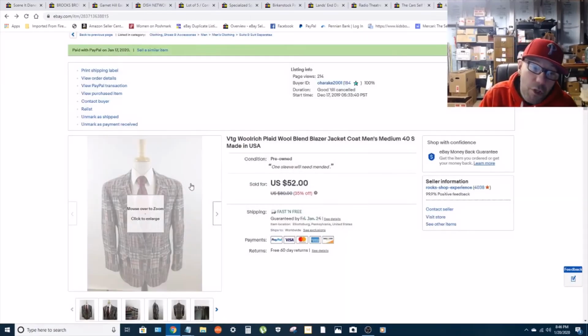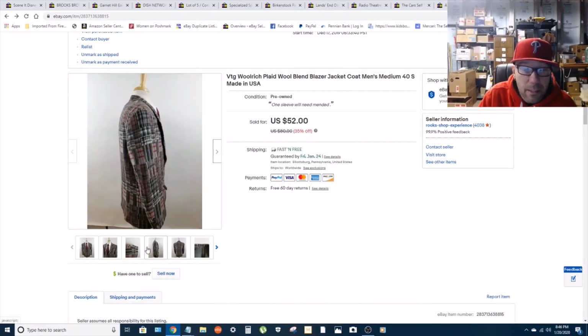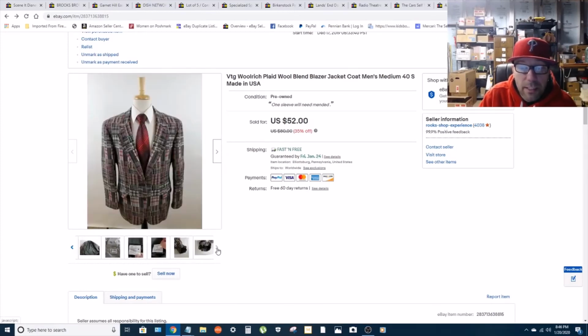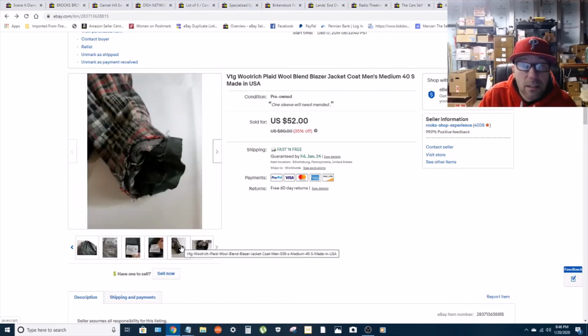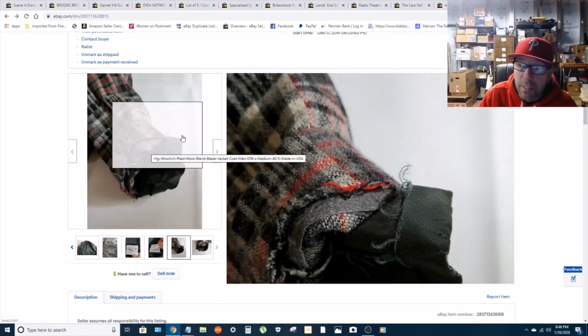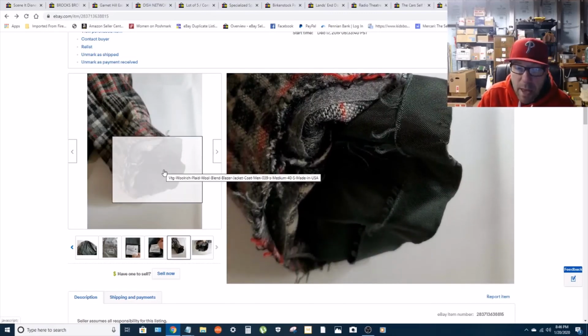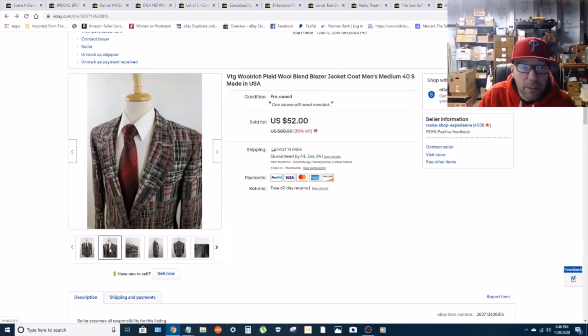But I thought it was dope. I paid $5 for it. Eventually sold. It did have a rip. There was a small rip on the inside of one of the sleeves, which isn't a big deal. It's probably not a very expensive mend. You can take it right to your tailor. But not too bad. I thought it was pretty dope. That's why I picked it up.